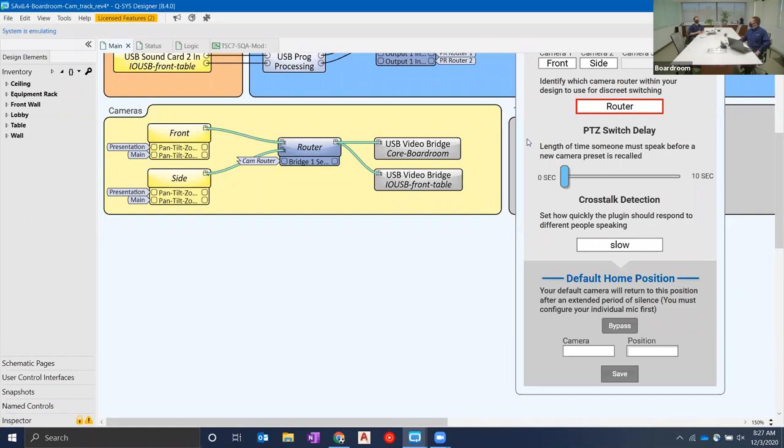But ultimately, the purpose of the switch delay is to make sure that if somebody in a different zone coughs, clicks their pen, makes an unforeseen noise, or just says something really quick, like a one or two word answer, you don't want that camera to switch automatically. You want to make sure that somebody is speaking for a sustained amount of time, and that is what the switch delay is intended to do. Exactly. So when you take a breath, or Patrick agrees with you for a second, it's not going back and forth.